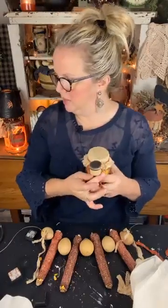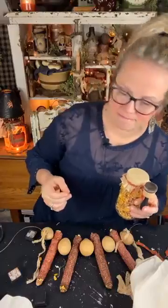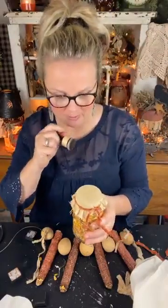Yes, you can put lids on them as well. Sometimes I like to rust the lids, and I don't have one close handy to me to show you that method. But sometimes I do like a faux rusting technique on the lids as well. You can do that as well.